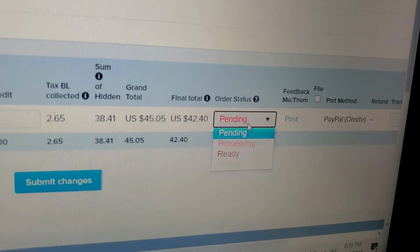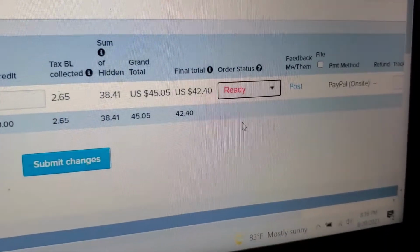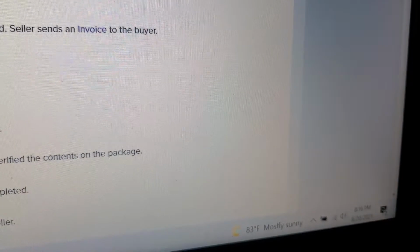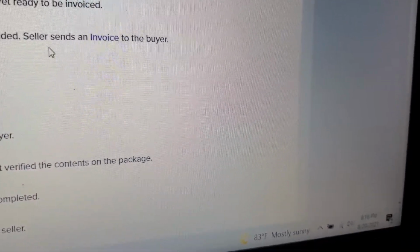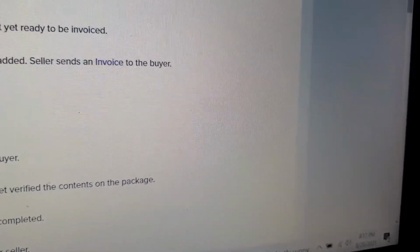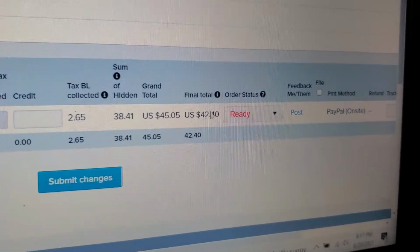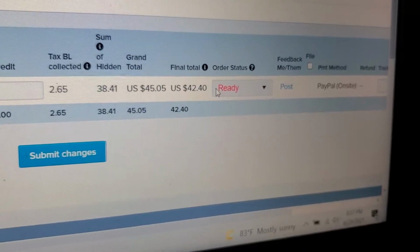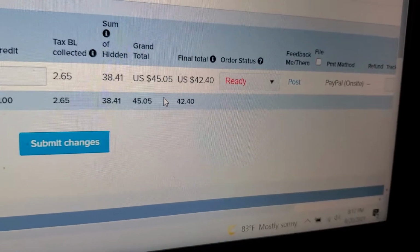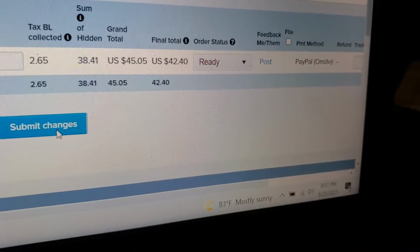Alright, so order status. It's already processed, so it's ready, right? Oh good lord, I already forgot what it said. Ready, items in order, verified, shipping, and additional costs added. Send an invoice. Yep. And for future reference, I need to make sure that I have all the items before actually doing the invoice and everything. But I looked at all those minifigures I just uploaded like two days ago, so I know they're in there. Alright, so I changed it to ready, and we're going to submit changes.